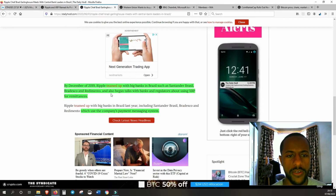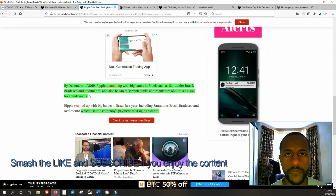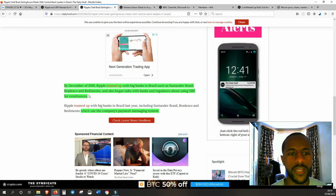By December of 2019, Ripple teamed up with big banks in Brazil such as Santander Brazil, Bradesco, and Rendimento, and also began talks with banks and regulators about using XRP for remittances. So it's only a matter of time before they all give the all clear and XRP can really be used by all the banks. Because that's the biggest issue around the world. Although Ripple are partnering up with a lot of banks and financial institutions, the issue still is regulatory clarity. So no bank can really use them unless the regulations have said, okay, you're allowed to use it. Then they can start using it without any problem. Because they don't want to start using it and then get fined. That's not what they want, because that's a massive headache for them.